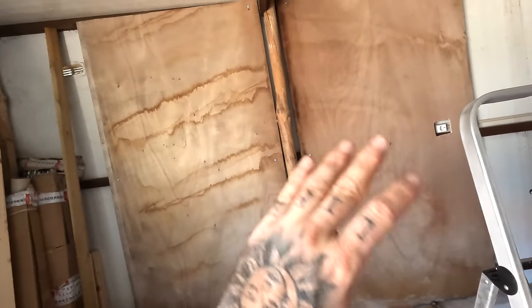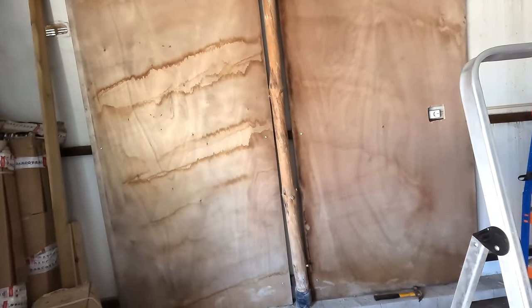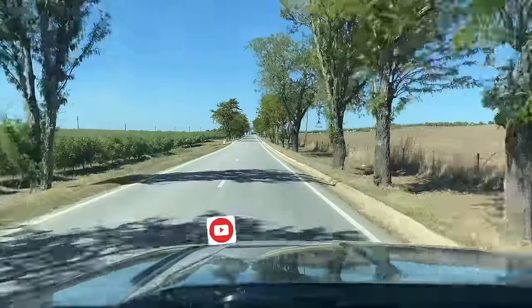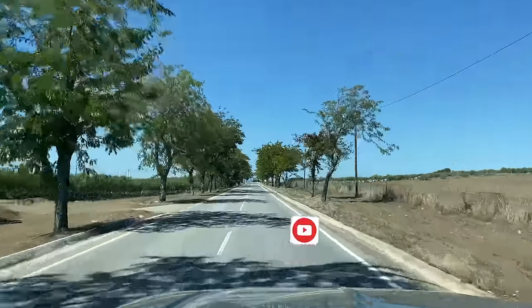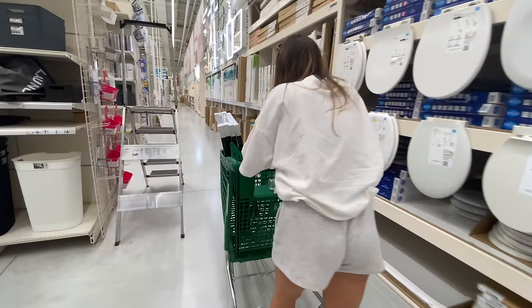So the next stage is to start marking out where I want everything, I guess. By this point I was pretty hungry, so we decided to go out and get some lunch and also stop in a hardware store and pick up some supplies.